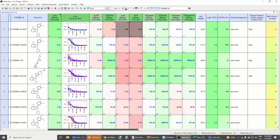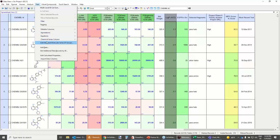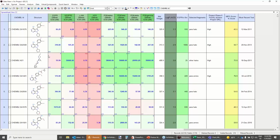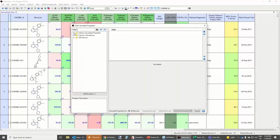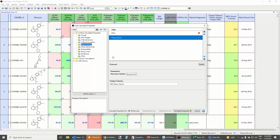If we look a little further over in our spreadsheet, then we can see things like molecular weight, log P. These are from the database, but if we want to add our own calculated properties, we can just say we want to add some. We provide a standard set of calculated properties here with the product. So let's calculate TPSA or heavy atoms, for example. But we can also plug into any calculations that our customers have available. So, for some of the larger customers, there are many thousands of calculations available to end users through this.